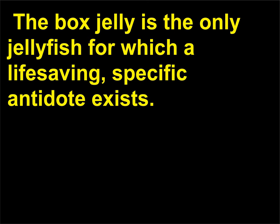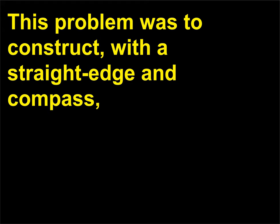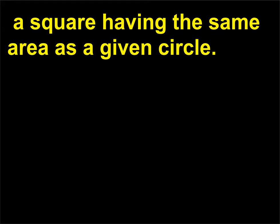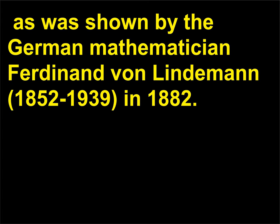What is the ancient Greek problem of squaring the circle? This problem was to construct, with a straight edge and compass, a square having the same area as a given circle. The Greeks were unable to solve the problem because the task is impossible, as was shown by the German mathematician Ferdinand von Lindemann, 1852-1939, in 1882.